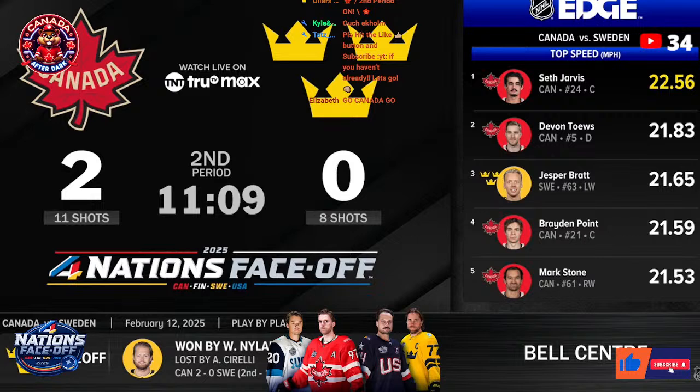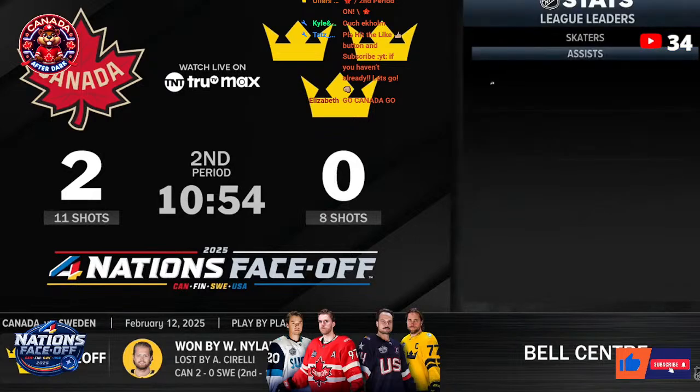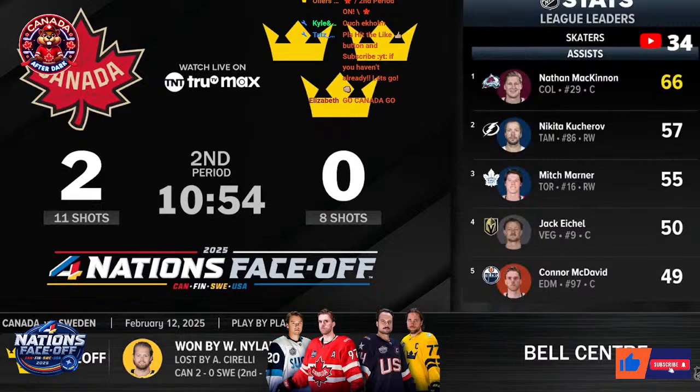Mika Zibanejad back at it. He's played some wing with JT Miller, was a center and scored in the Columbus game before the break. Wins the draw cleanly to Carlson, right point. Far side for Ekholm. No play, so he dumps it off the Canadian Tire sign, and it comes to Nylander. He loses it, and out comes Team Canada's fourth line, led by Anthony Cirelli.